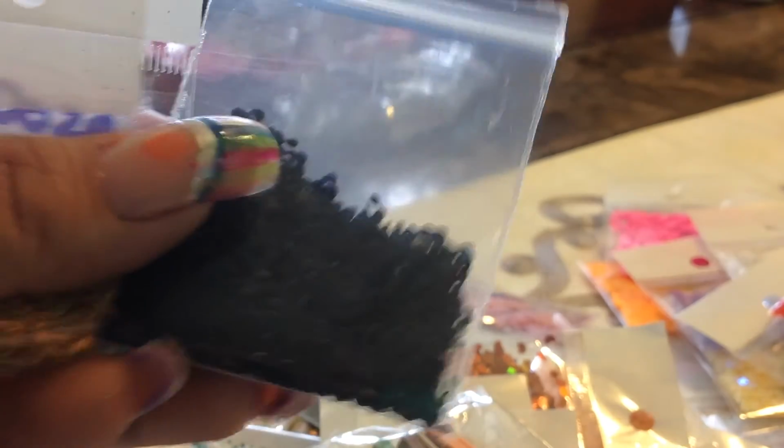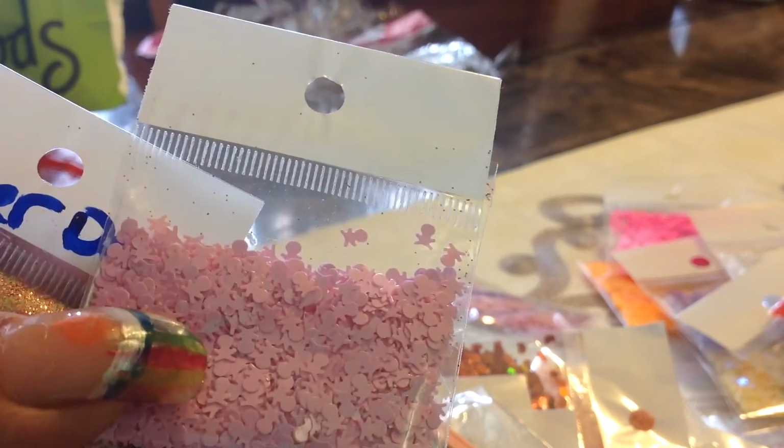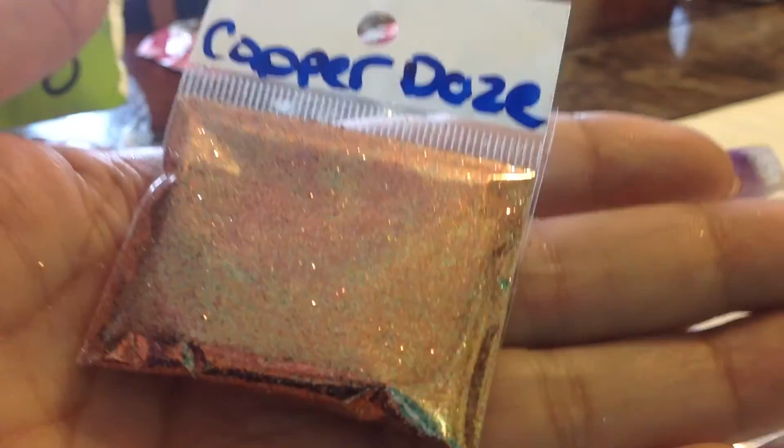And then she sent extras. Let me take them out. Sorry, my phone went off. Okay, as extras, she sent this yellow iridescent stars. This black cheetah spots. This gold scissors. More pink skulls. And this copper dose. It's a coppery gold super fine glitter. So yeah.